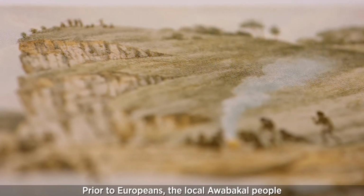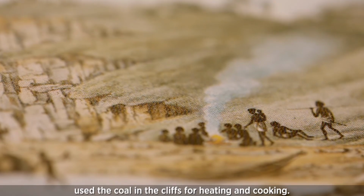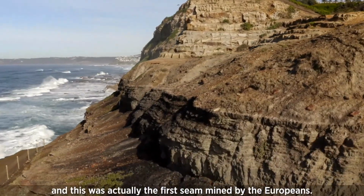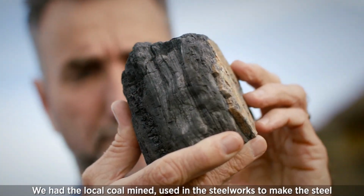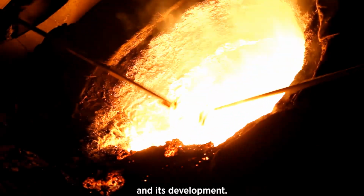Prior to Europeans, the local Awabakal people used the coal in the cliffs for heating and cooking. We're here with the Dudley seam, which you can see in the cliff here. And this was actually the first seam mined by the Europeans. We had the local coal mined, used in the steelworks to make the steel, which was a really important part of the history of Newcastle and its development.